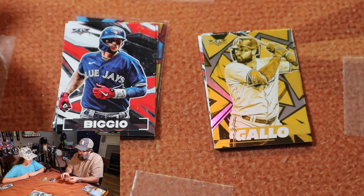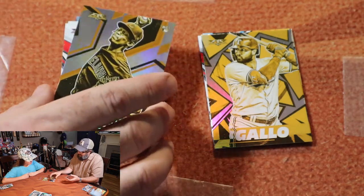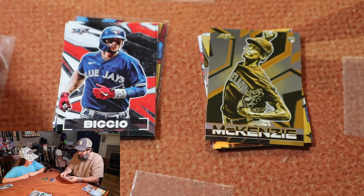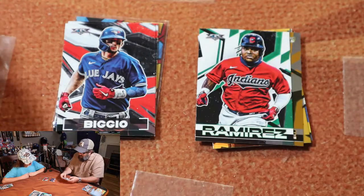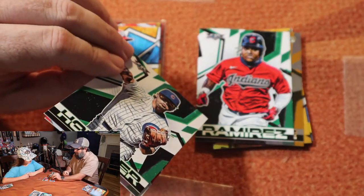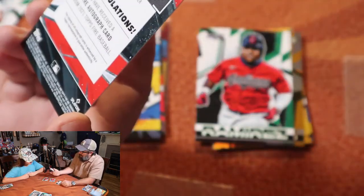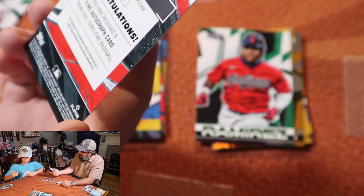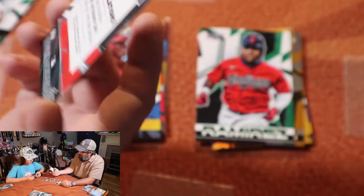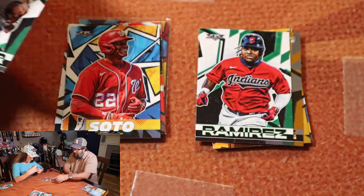Well, look at what we got there. Oh, it's flipped. Yes, it's a flipped card. Our golden card is a Triston McKenzie of the Cleveland Indians. Rookie card. We got Ramirez for the Cleveland Indians also. We got a Juan Soto from the Washington Nationals. And we got Medina from the Phillies. Adonis Medina, Philadelphia Phillies pitcher. Fire autograph card is not a parallel or anything, but it is an autograph. And that's actually a really cool pull for one of these little hanger boxes.